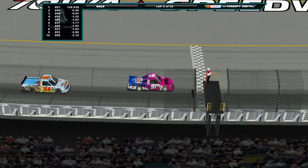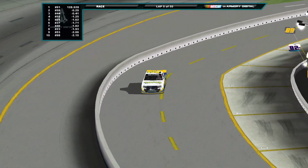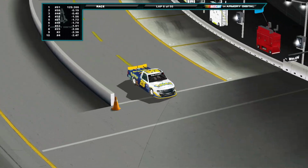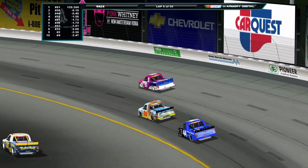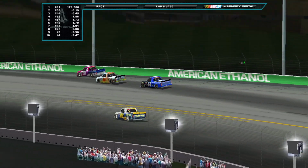He was running just inside the top 10. Maybe an interesting strategy of some sort. Maybe they think they can go the distance on this tank. We'll just have to see. I wonder if he hit the wall, though, so he very well could have lost a couple of laps. And I wonder if that's what caused that separation.